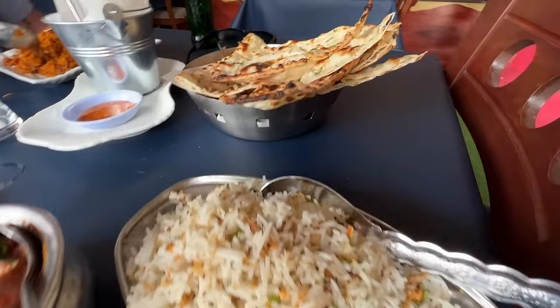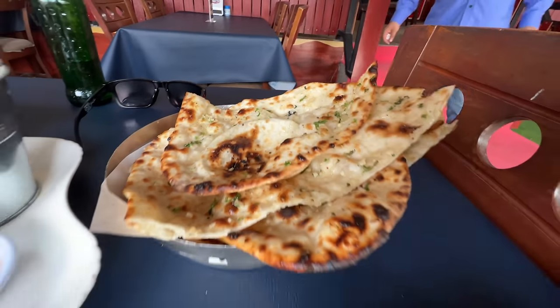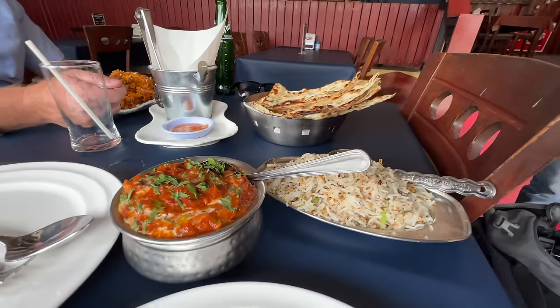And we found an Indian restaurant, so we had some Indian food for lunch with naan and tikka masala.